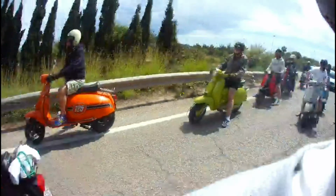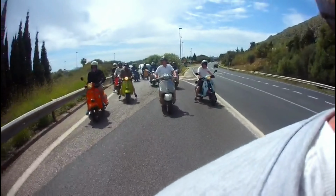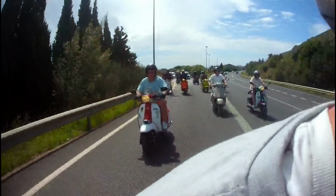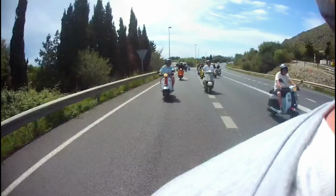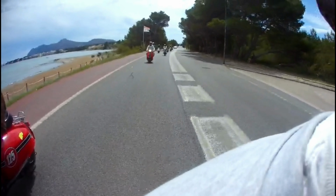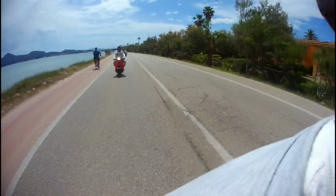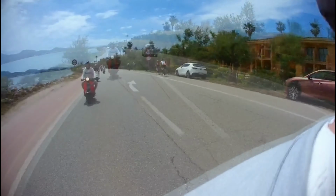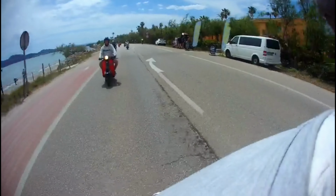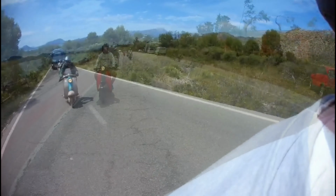So we're holding the traffic up, a little bit naughty. And you've got to remember, we're on holiday, but like I said before, other people are going about their daily business. And I suppose 20 scooters isn't always the best thing when they're trying to get to wherever they're going. So you can see the water at the side of us there, absolutely magical. I think it was like the kind of estuary along the coast into the sea.